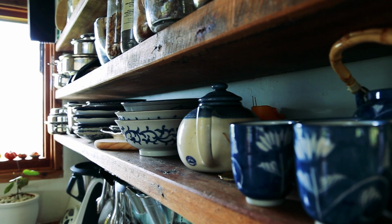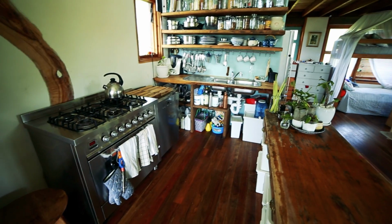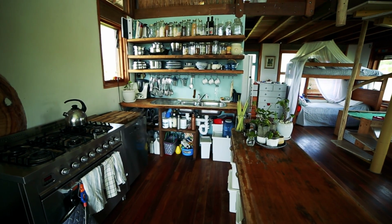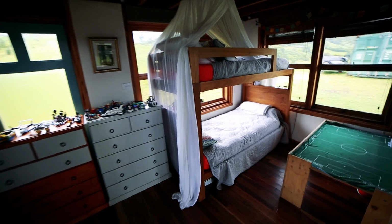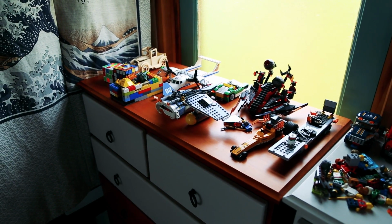And then of course, being a young family, you've got to have space for the kids, and you've set up a great little nook for them over there. Yeah, we've managed to cram a lot into a small space, complete with a soccer pitch, bunk beds, all of their clothes, an entire Lego collection, and a lot of other things shoved underneath the bed.